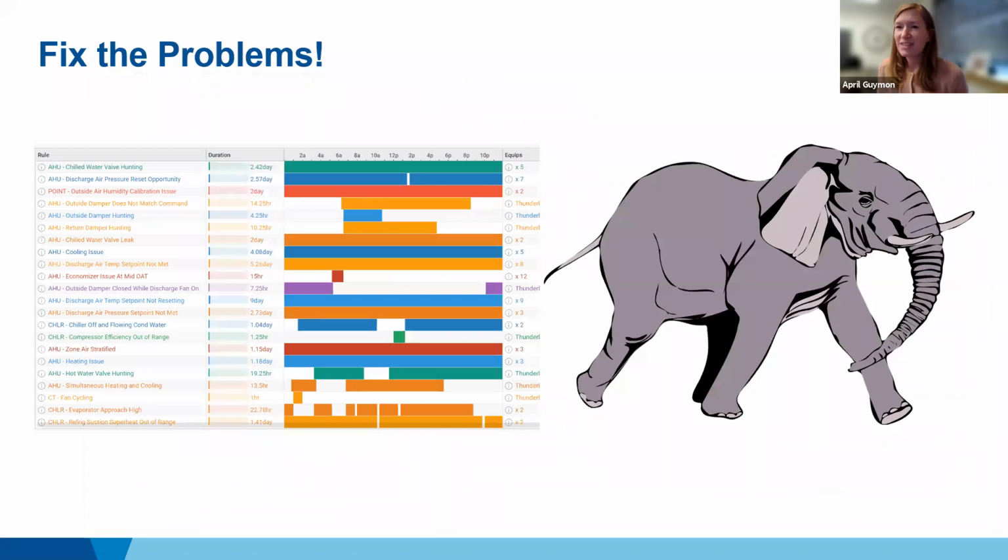And then, maybe it seems so obvious, but you have to fix things. Things have to get done, or else it's just another software that really isn't bringing value.